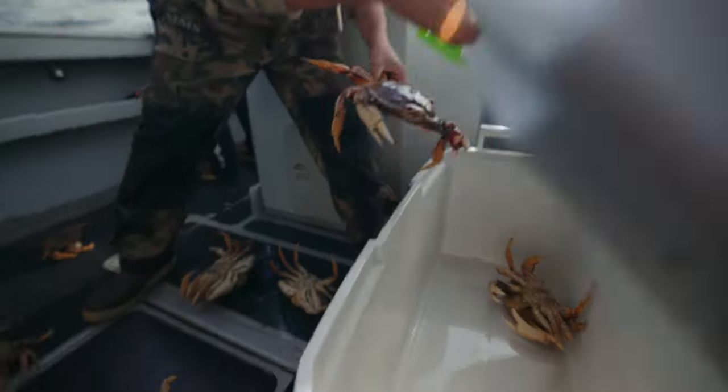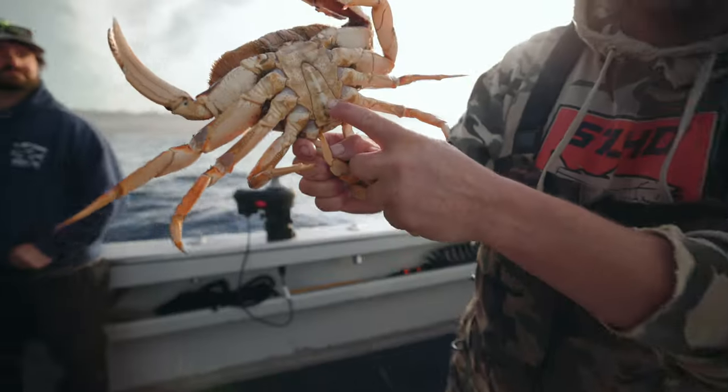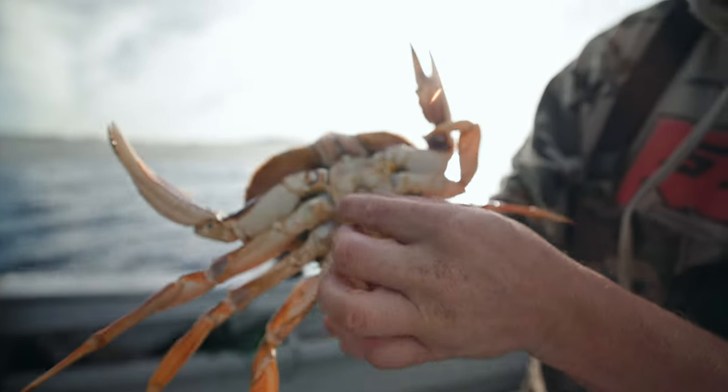Two. Store-bought. That one might be a little short. That one's probably a short. This one, that one's a short. Three. Three big ones. That's not good. So this is the male crab. The female crab, they come out wider and more of a rounded point.